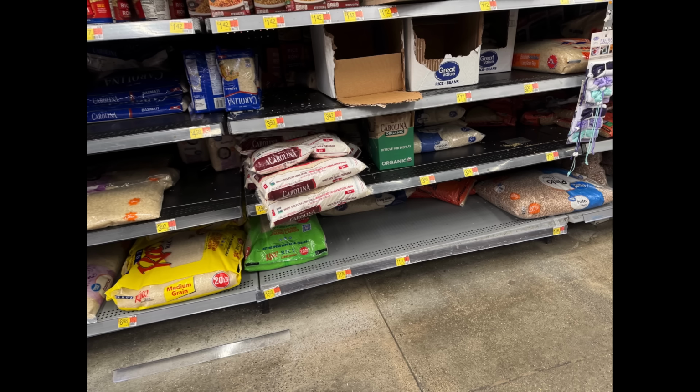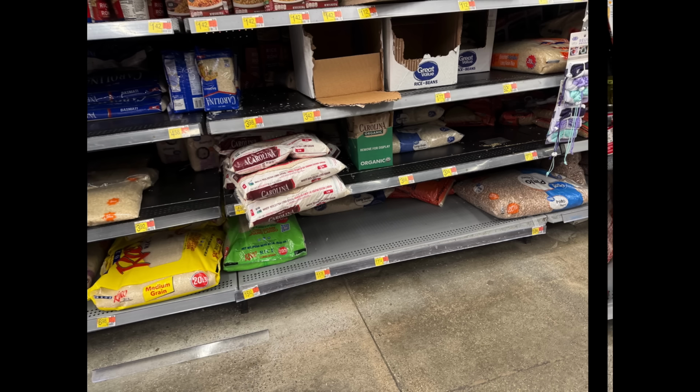Rices. I mean, you'd expect to be seeing the great value rice, right? But you're not seeing very much great value rice. It's a lot of off brands, a lot of brands I've never seen before. But I know some of you guys are going to be like, oh, I recognize that brand or that brand. But it used to be like great value rice was the big thing that they had lots of. But now, not so much.